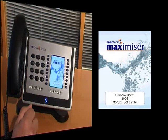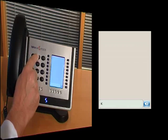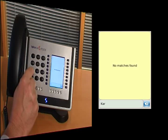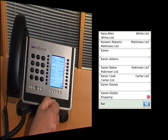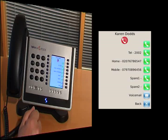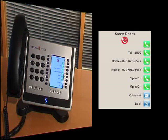I can also search through for maybe users on the system. If I look for Karen, I can see Karen come up here under that key. I can see she's busy. So although I go to her numbers, I maybe might think of ringing her on her mobile, but perhaps I'll just leave her a voicemail message, and I can go straight into her voicemail to be able to do that.